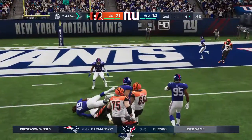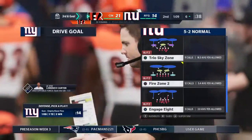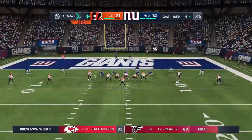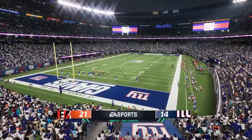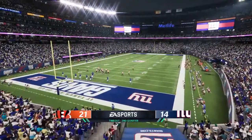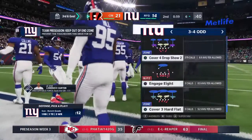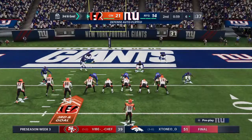This will be caught at about the 6. Down to the 6-yard line on a pickup of 6 as he gets halfway to the goal line. The catch good for 6 yards, but now it's 3rd and goal. Now the Bengals going to use the first of their timeouts as they'll stop it with a tick under a minute to go before half. 3rd and goal now, mere inches from pay dirt.